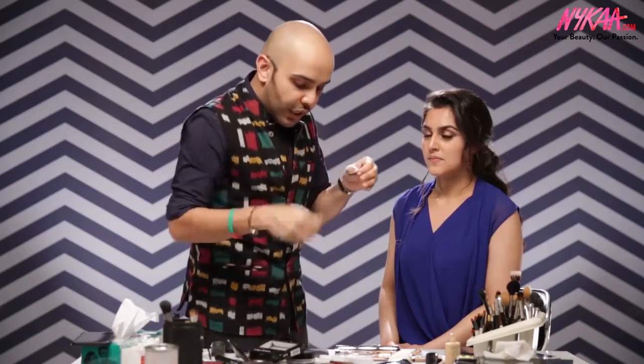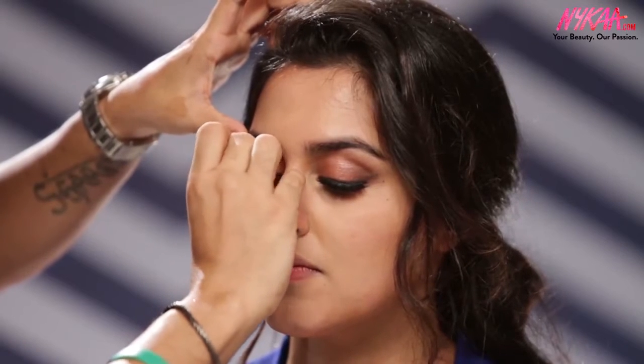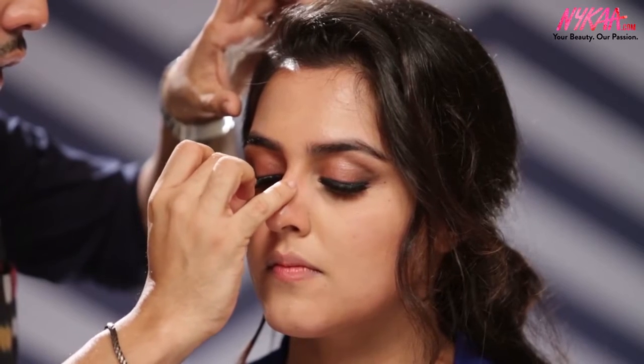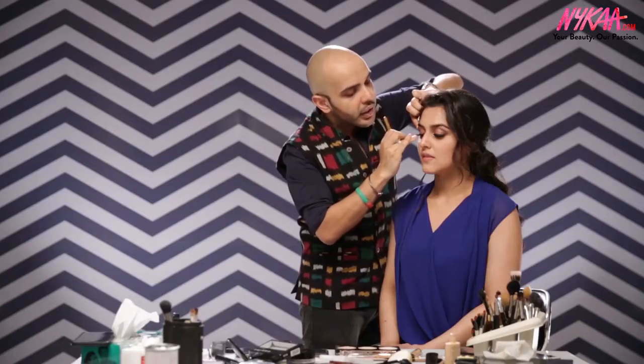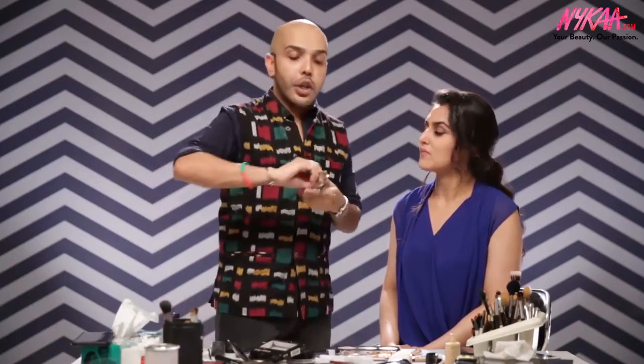Now, as I said, the trick for me is always put the mascara on, then put the lashes on. What you guys can do is also twist it around a little bit and then put it on the eyelid. Look down. Side. You have to wait a bit for it to dry.